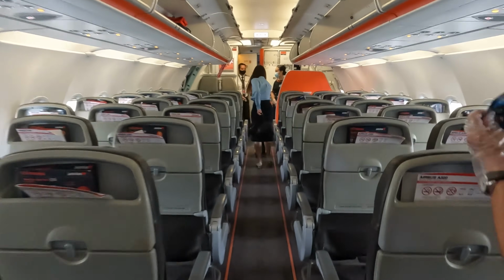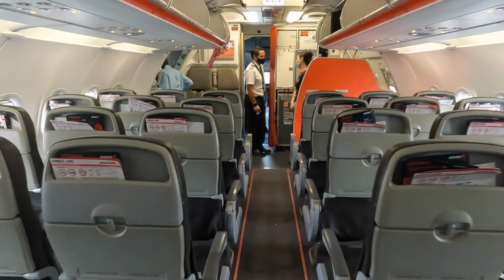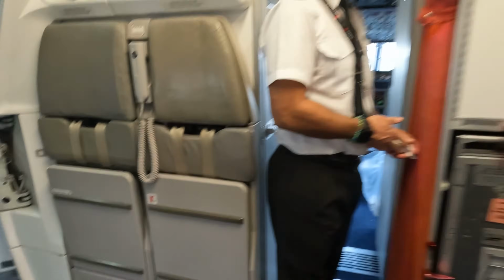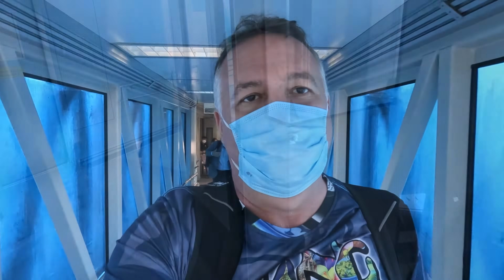G'day everyone, I have just flown into Jakarta specifically to get on board this Emirates flight to Dubai, flying in the first class cabin. To say that I'm a little bit excited about this flight is an understatement.